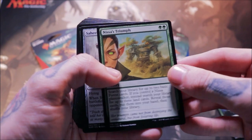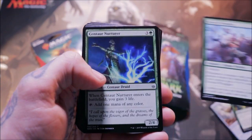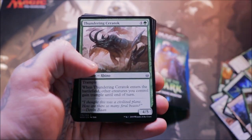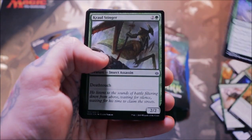Of course, your commons, Nissa's Triumph, Saheeli Silverwing, Giant Growth, Troll, Thing, Witch, Emergence Zone. Wow, that is a good uncommon. Awesome, nice, let's keep this going. Semi-rare, no, Primordial Worm is not a rare. Come on, what a scrub. Nissa's Triumph, I feel like I got that already. Maybe I did.